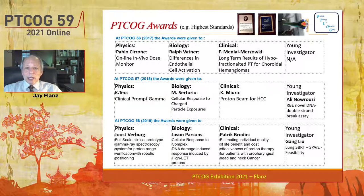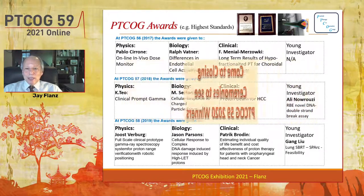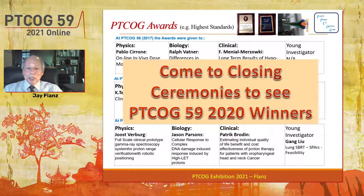It's also the case that we have established awards in order to support the mission of the highest standards. So we have the Michael Goitein Best Abstracts Awards in Physics, Biology, and Clinics. We have Young Investigator Awards, and we also began giving out those awards in 2017. So this really supports our idea of encouraging young people and encouraging the scientists in our field to develop the highest standards and the highest academic and practical capabilities. And in fact, if you come to the closing ceremonies on Monday, you'll learn who are the PTCOG 59 2020 winners for these PTCOG awards.